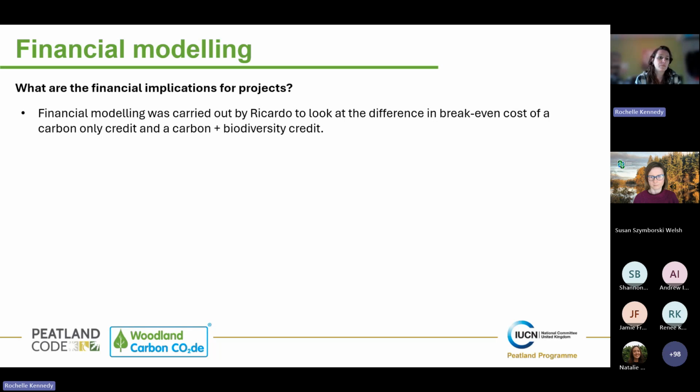So we did some financial modelling, which was carried out by Ricardo, to look at the difference in the break-even cost of the carbon-only credit, which is what we're offering at the moment, and a carbon plus biodiversity credit, which is what we would like to do. Ricardo looked at various different scenarios and all the different costs of peatland restoration and woodland creation.